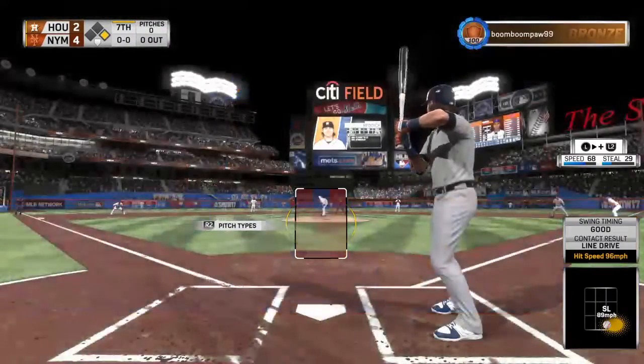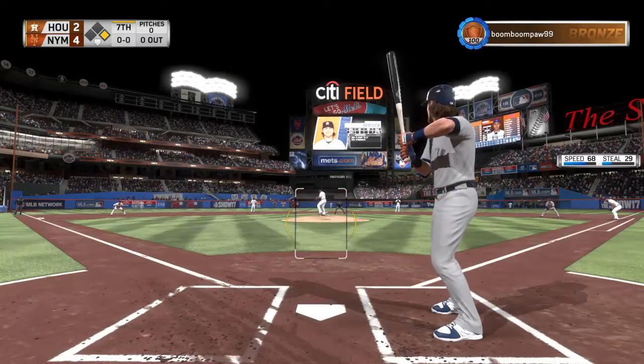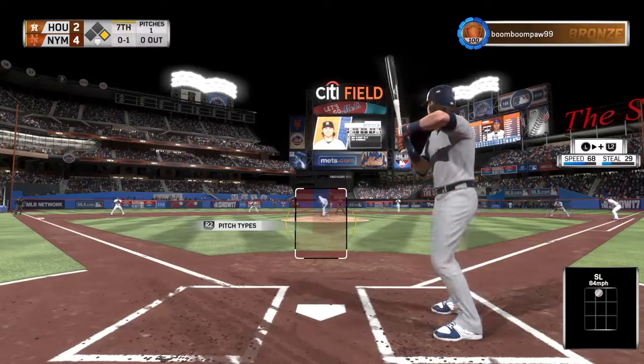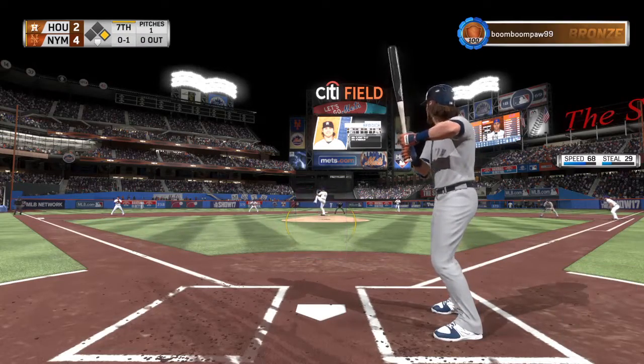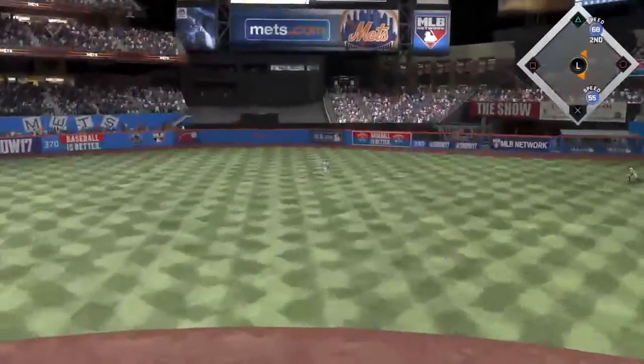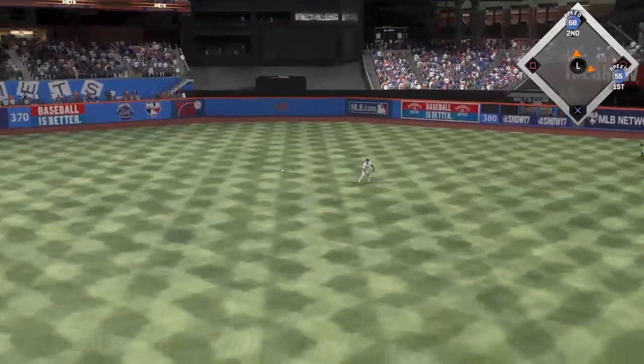A.J. Ramos. Hitter, Josh Reddick. Ready with the first pitch. Here it comes. Josh Reddick for the New York Mets is in for the 3rd time now as he takes a called strike. It's 0-1. Line drive to center field. In there, a base hit.